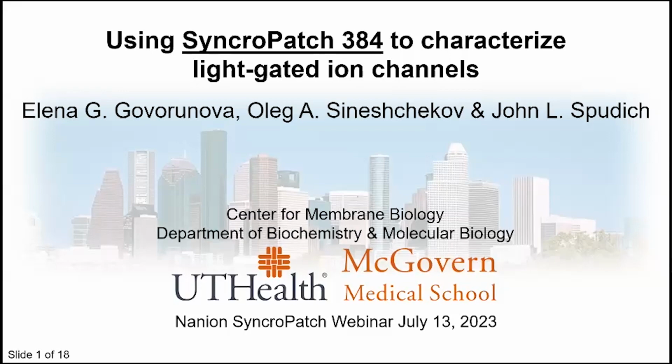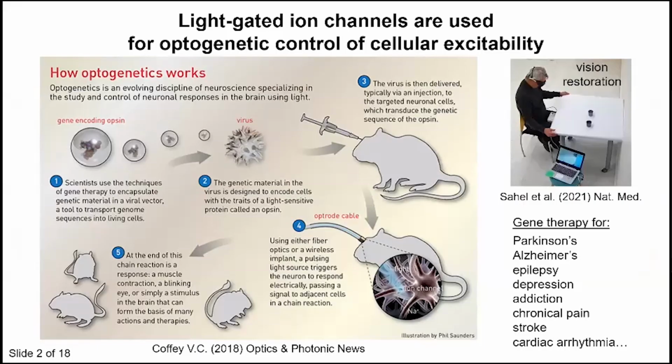First, as some of you know, light-gated ion channels are used for optogenetic control of cellular excitability. Their genes are fused with cell-specific promoters, encapsulated into virus particles, and injected in the brain. Once they are expressed, illumination of the brain will cause either activation or inhibition of the target neurons, depending on the type of light-gated ion channel that you use. And this would cause changes in the animal's behavior.